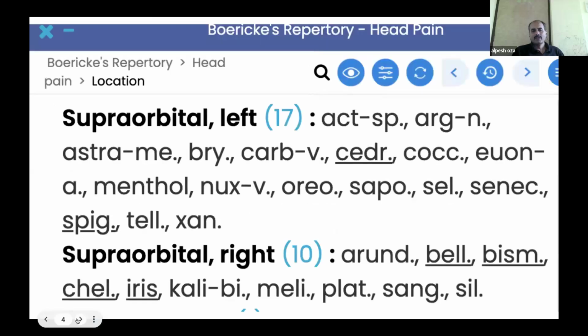So, like an ocean, we have a lot of remedies. We have some books which will give us the rubrics, especially if we see smaller books and original books like, for example, Boericke's repertory. It gives us the location of head pain, supraorbital, left or right.